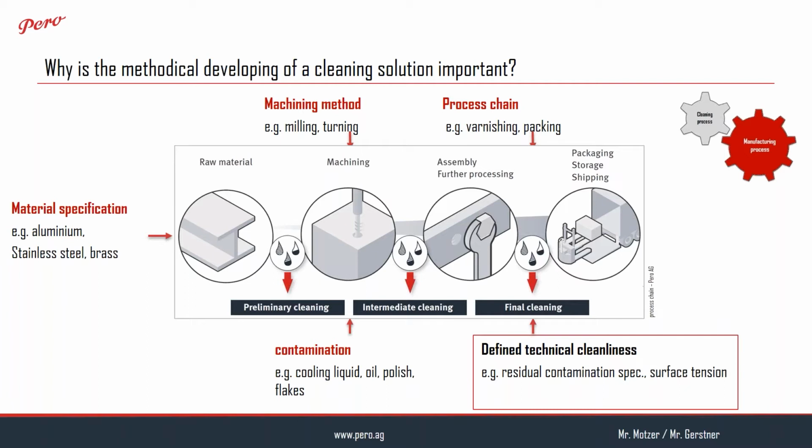The machining can be made with different media like cooling liquids, oils, etc. Since the surface tension is very important for certain processes, for example coating, the cleaning of parts is essential. Please note that all changes of raw material in processing or contaminations like cooling liquid or oil could lead to a different cleaning result. You can reach your target for the defined technical cleanliness only in cooperation of all influencing factors.